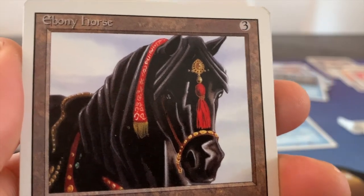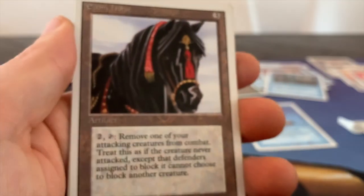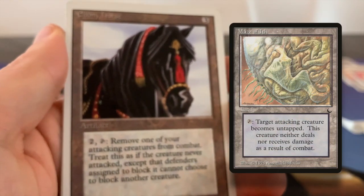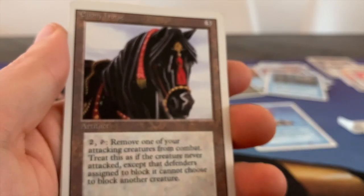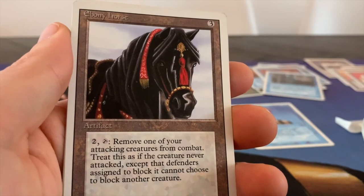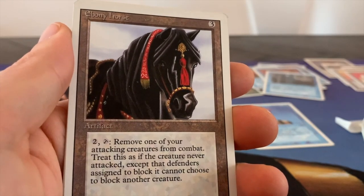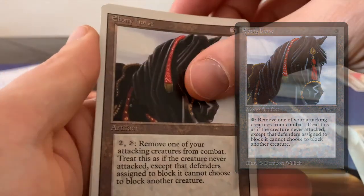Really beautiful. I must admit, it's a beautifully drawn horse. It's well done. And it kind of does what a maze does, right? So that's why... Actually, it's worse than a Maze of Ith. So I guess Maze of Ith kind of replaced the Ebony Horse. But you have to understand, when the Ebony Horse came out, that was in Arabian Nights, it was before the Dark. So it was before Maze of Ith.